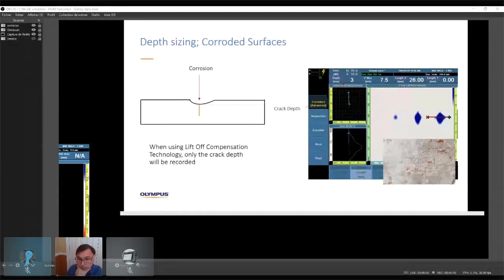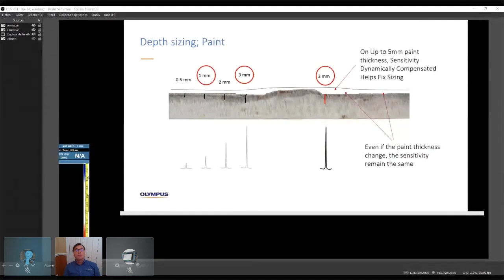So imagine if we have paint on it. Another challenge on top of the challenge. So we have a profile of weld with different shapes and different distances from the coil, and on top of it we have a coat of paint. So what's going to happen? On carbon steel, normally you can go up to 5 millimeter and have the same result.